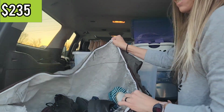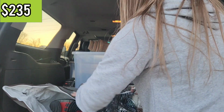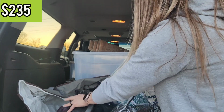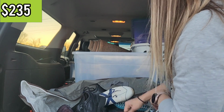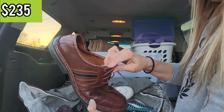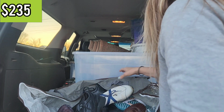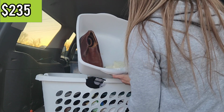I don't know if anyone does this at home, but this is something that I've seen quite a bit, using like a comforter bag for shoes. They're all pretty worn. Again, this might be a good donate pile, which is crazy because the sole isn't bad at all. I guess this one's not too bad, but because of the way that it was stored, someone's gonna have to fix those. That was the one shoe.